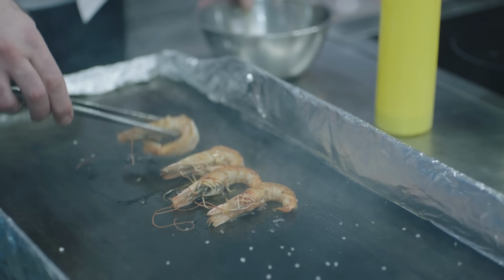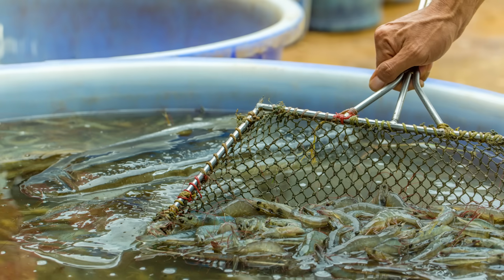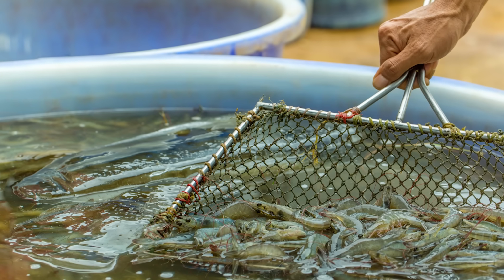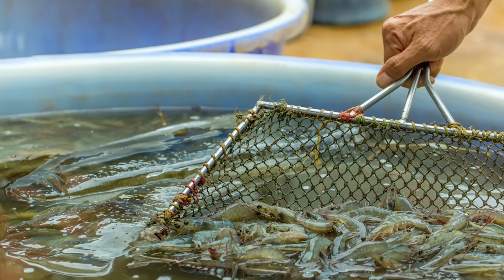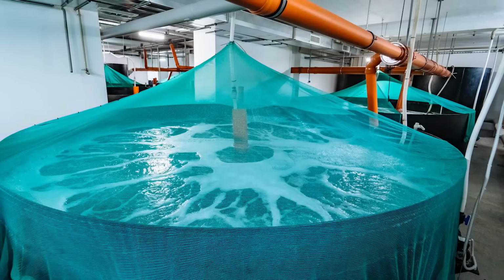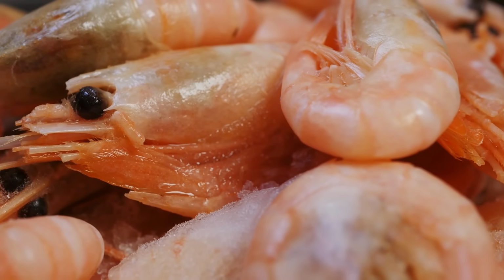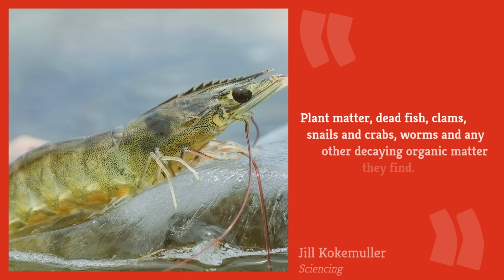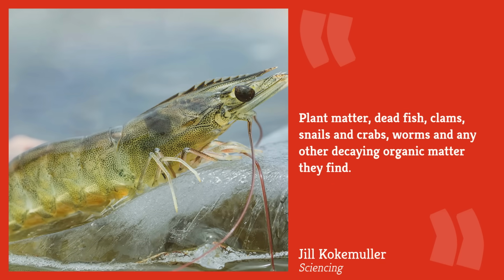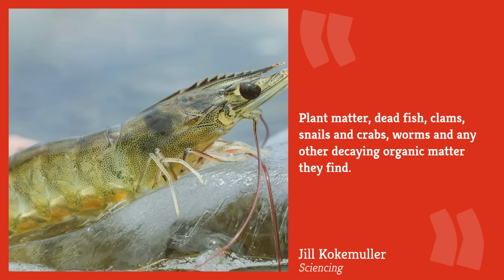A Quora user wrote that they don't trust shrimp at restaurants in general because they can never be sure about the source. This is a valid point, considering that the shrimp industry is a murky one. The World Wildlife Fund reports that shrimp farming causes negative environmental and social impacts. Overall, it's a tricky space that isn't regulated as much as it should be. Plus, shrimp isn't a very appetizing option when you really get down to it. As Sciencing explains, shrimp eat, among other things, plant matter, dead fish, clams, snails and crabs, worms, and any other decaying organic matter they find.